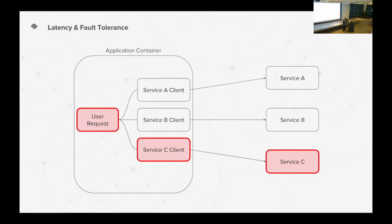The next one is latency and fault tolerance. And this is where, as you move away from a monolith and into a microservice framework, it doesn't come for free. There are many other ways that the microservice can break that the monolith didn't break. So this is one example of those. Let's say that to fulfill a request from a customer, you have to fan out and call 3 different services. Your application container, might be Jetty, will have 3 different service clients to be able to communicate with the 3 different services. But if for some reason service 3 breaks down, you are not able to successfully return a response to that customer. So how do you handle this use case?